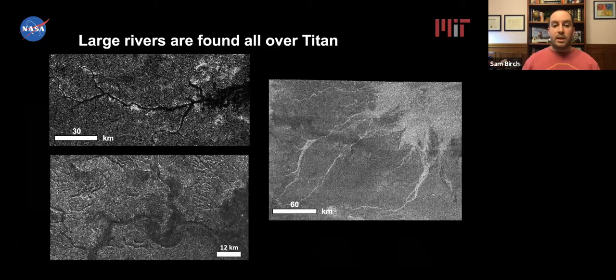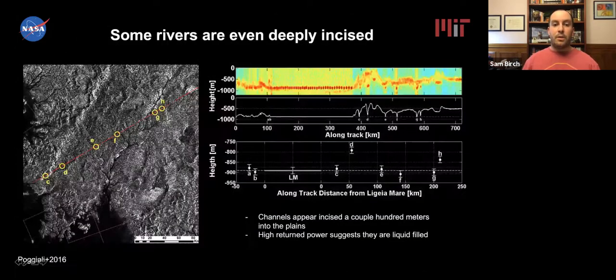When we looked with Cassini, with the radar throughout the rest of Titan, we saw rivers everywhere. And these are not small rivers. These would be some of the biggest rivers on the Earth as well. These are huge rivers, and anything that's dark like this in the rest of the images are liquids. So these are liquid-filled channels, whereas these are bright, and we think that they're probably more like desert rivers that you would see, lots of gravel like what I showed you earlier, but they're huge rivers that you see all across Titan.